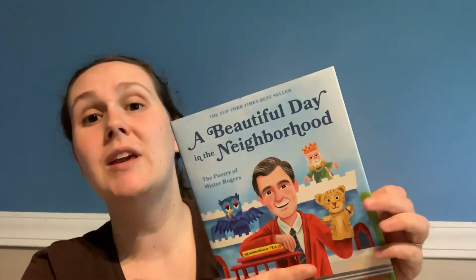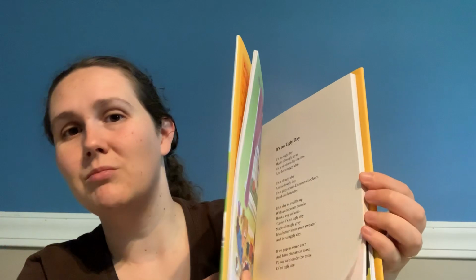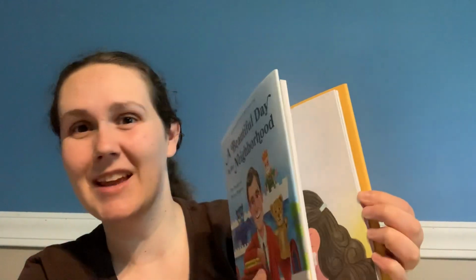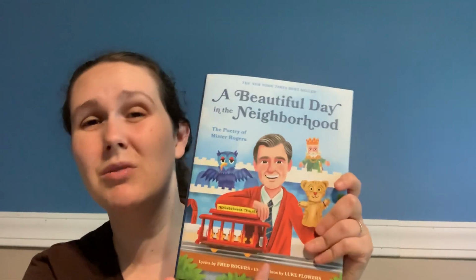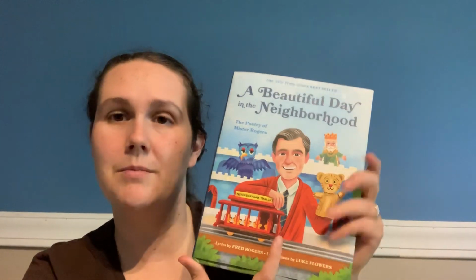Rogers, so he's familiar with some of these already. And this has beautiful pictures in it that have the characters that he knows and loves. And so this has been a really good book for him. He loves sitting and looking at this. We can read a few poems out of here a day, and that kind of helps him with his language.